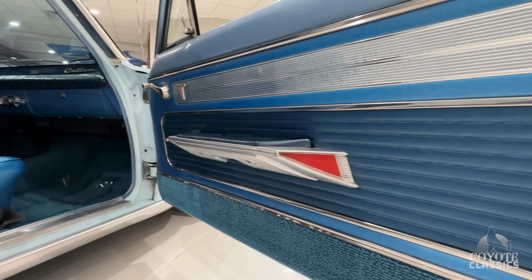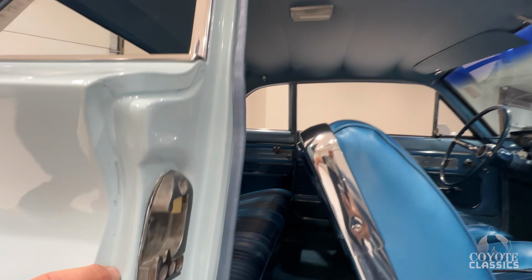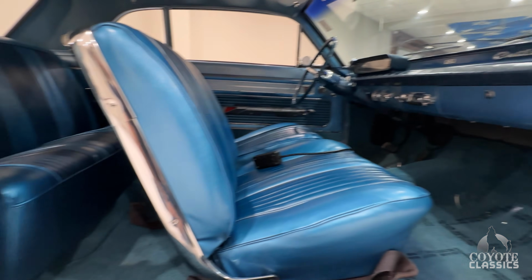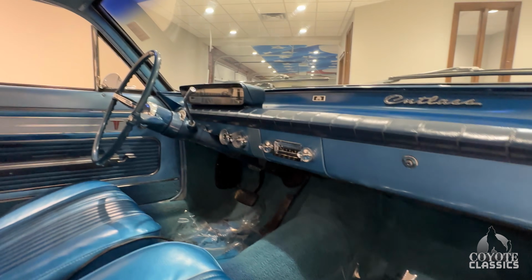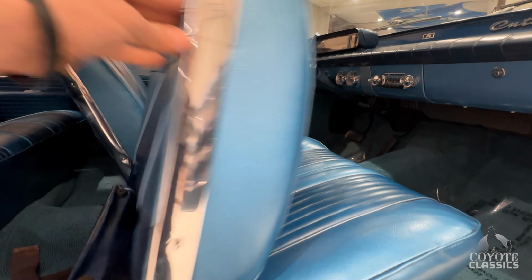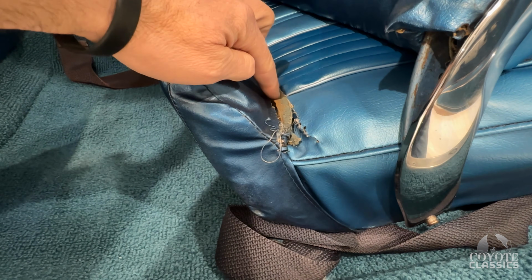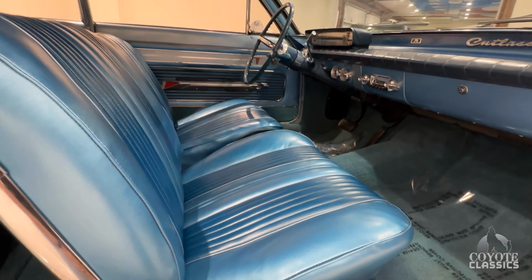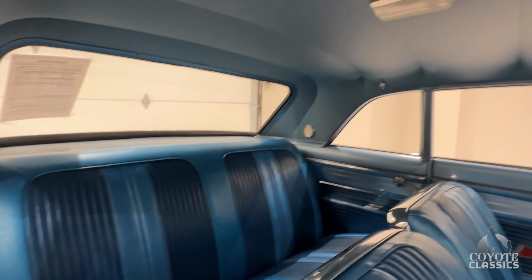There we go. Interior, to me, is believed to be all original. Door jamb paint was redone. They didn't do underneath the trunk, and they didn't do underneath the hood. That's all original. Seats are in great shape, as I mentioned before. You can see that they're the original because the stitching right here has pulled away. Not something you see in the seat until it's up. Both sides are like that, but it tells me that it is original. The headliner is just absolutely gorgeous in this little Cutlass.